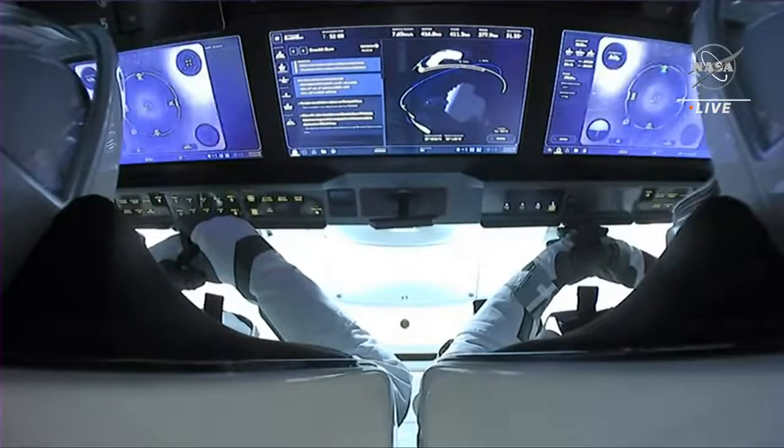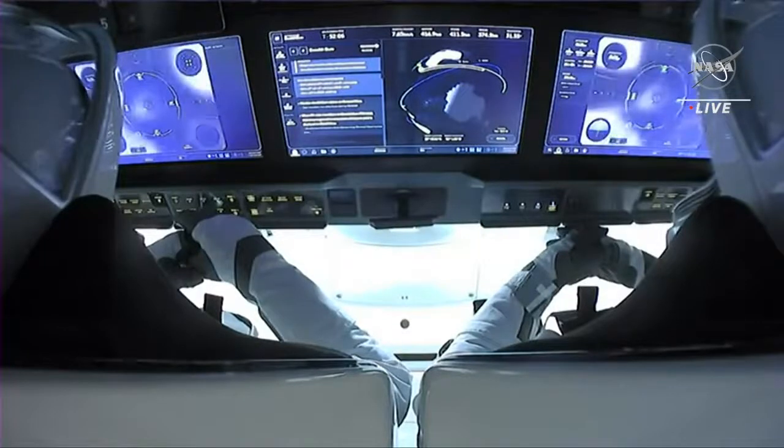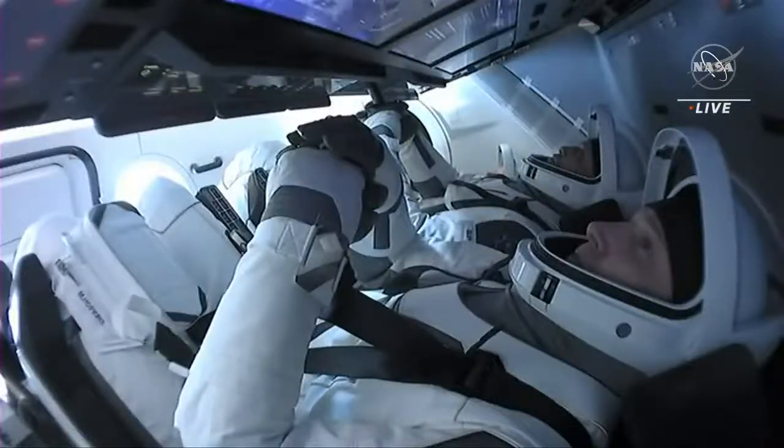So this is an amazing opportunity to get to see the inside of the cabin at this point. We just had that view from the International Space Station of Crew Dragon and the trunk having recently separated. And these are the four crew members who are currently inside, and they're committed to coming home.